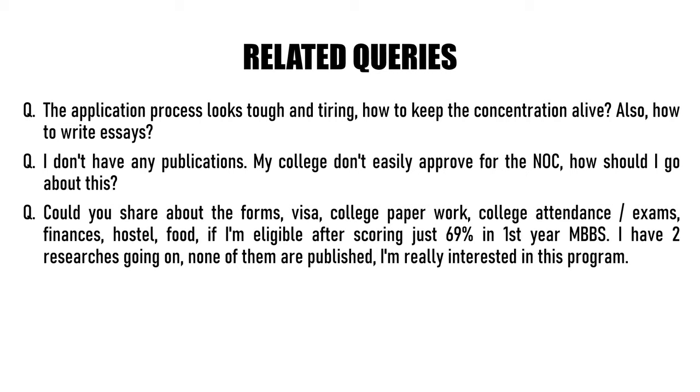I cooked on my own. I did grocery shopping on my own. Again, nothing big, bare minimum. But yeah, the thing is, it's the US. Please be careful about your expenses, because the conversion rate is high, right? So it might not be affordable if your expenses are beyond the stipend you might be getting.